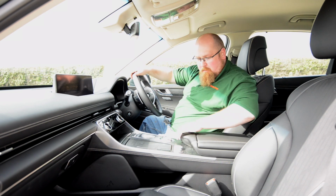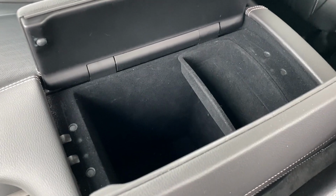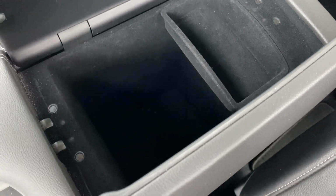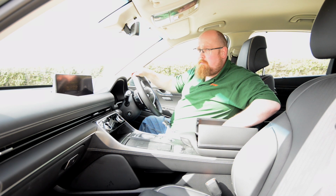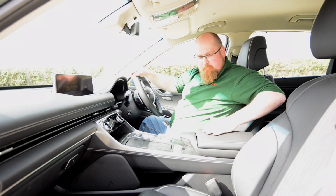Then we have got the center armrest, which opens up to show actually a really big storage area. We have got a little tray as well, which has been perfect for my mints this week, but there's no kind of charging inputs or anything like that. It is just a storage place, but I do love the fact that it is lined with fabric, so loose items don't really rattle around in there, so I do love that feature.